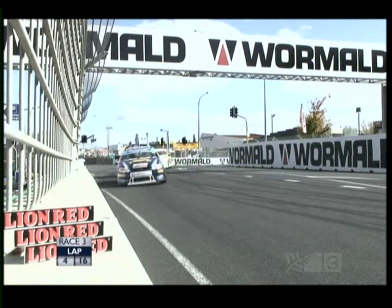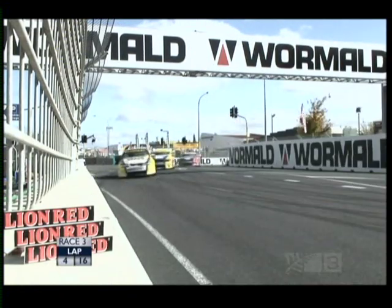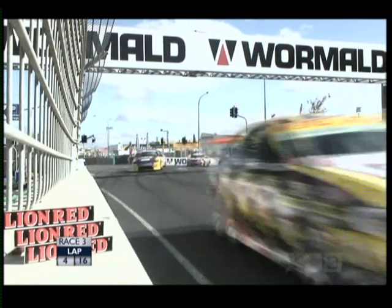So from the first 2 races of the weekend, race 1, the top 4: Johnny Mack, Kane Scott, Andy Knight, and Andy Anderson. For race 2, it was Johnny Mack from Kane Scott, Eddie Bell and Andy Knight. There was just a couple of hundredths of a second on the line between Eddie Bell and Andy Knight at the end of that one.